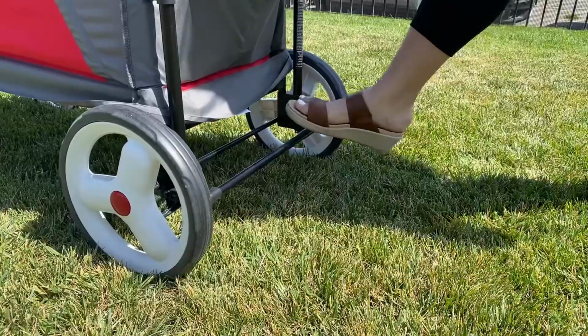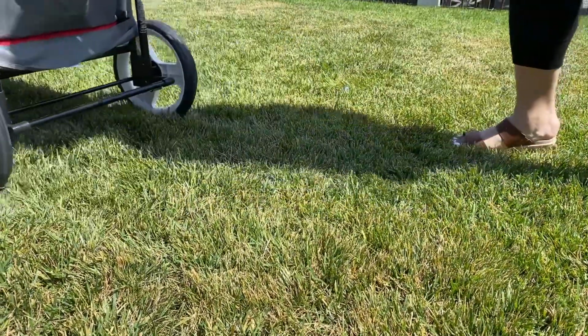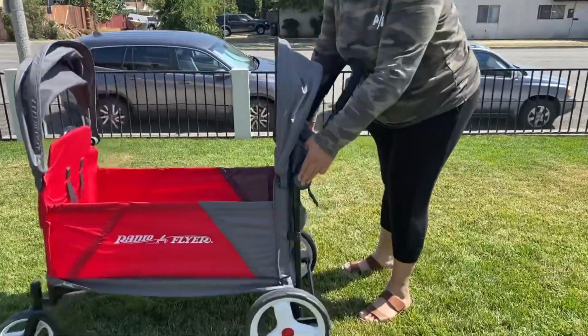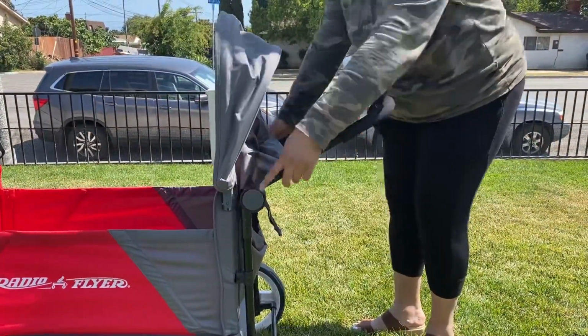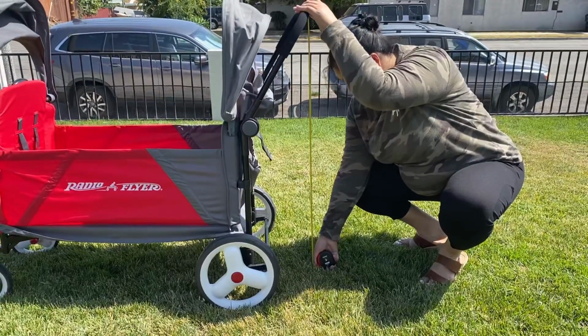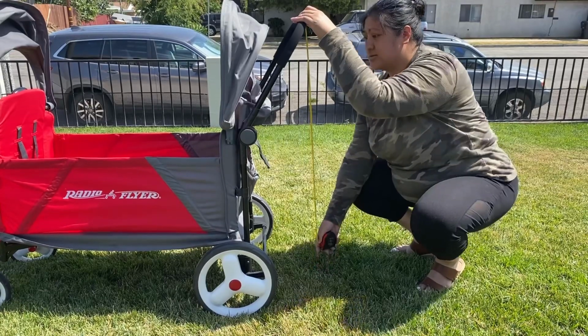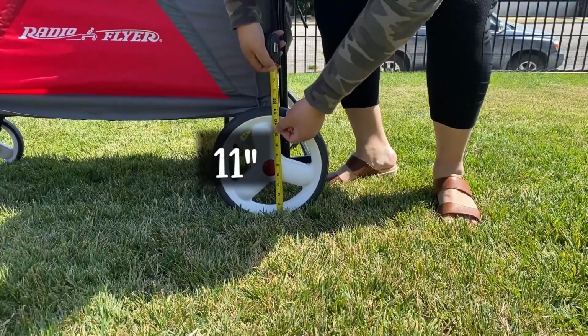The Radio Flyer has a brake bar which is easily accessible no matter where you place your foot to engage or disengage it. It also has an adjustable handlebar using the two buttons on the side of the handles to adjust it to a comfortable height. At its highest point, without being all the way straight up, the handle is 41 inches, which is still a comfortable height for tall parents. The rear wheel diameter is also 11 inches.